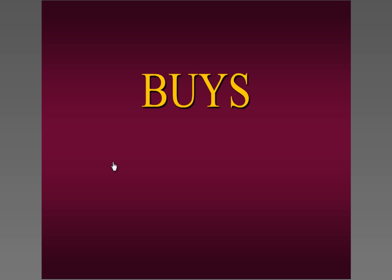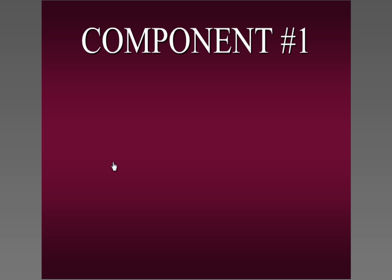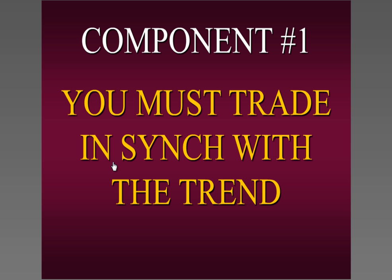If we want to look for buys, for buy setups, here's component number 1. All right? Obviously, you must trade in sync with the trend. Everyone knows this. Well, then why isn't everyone or more people successful? Upwards of 80 to 90% of all traders ultimately lose. We feel the reason is because everyone has a different idea of what the trend is or how to be in sync with the trend.